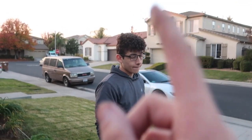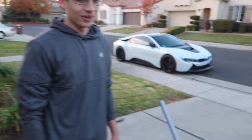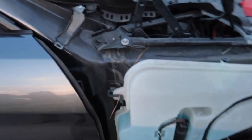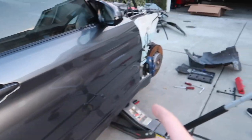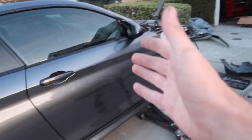I think meantime, I'm trying to figure out something while we have the fender off. I want to figure out why the door has a gap. So I think we should try to play around with the door while we have the fender off, and then we can start figuring out the whole fender situation.